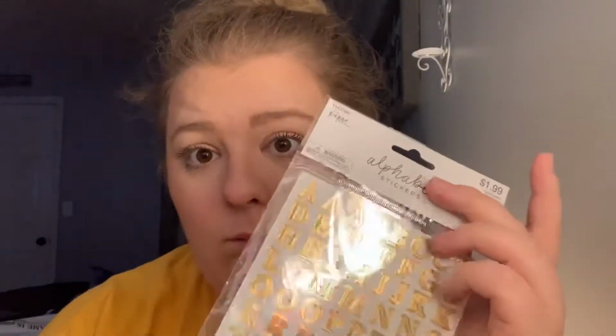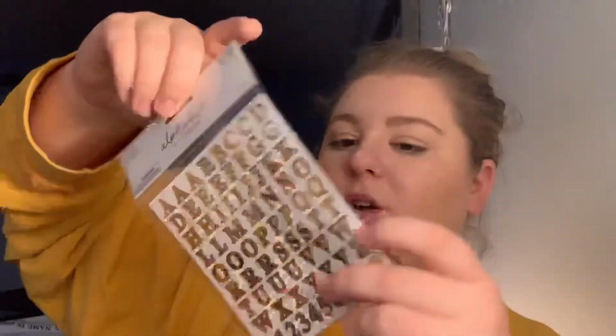So I think I got another one somewhere. Maybe I didn't. I don't even know. But these are some little gold letters. I didn't know how big these were. These are tiny. Oh, but I guess that's probably why they were so cheap. But just gold letters. I have a mix and match, but you use some of this one, some of that one, more of this letter, more of that one. So you don't have a fresh starting base. So I needed some of those.